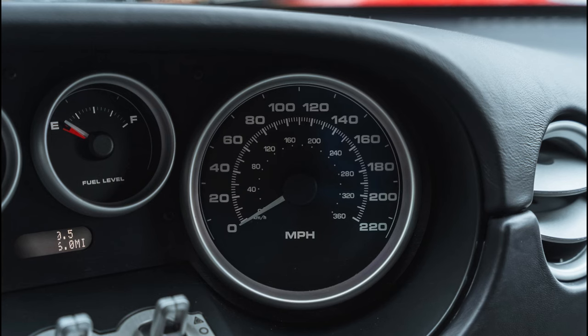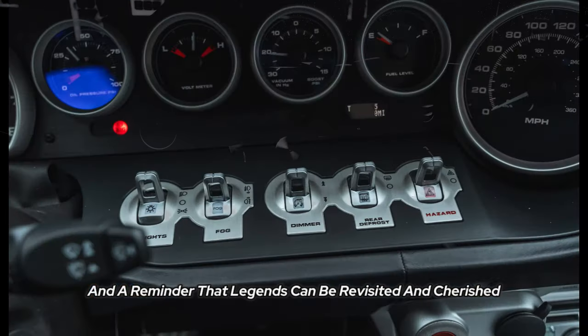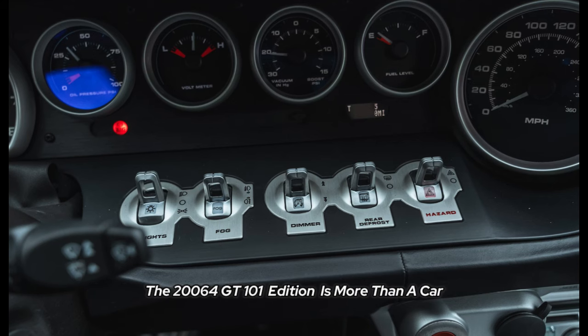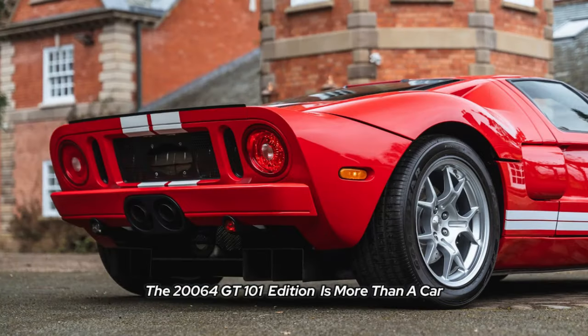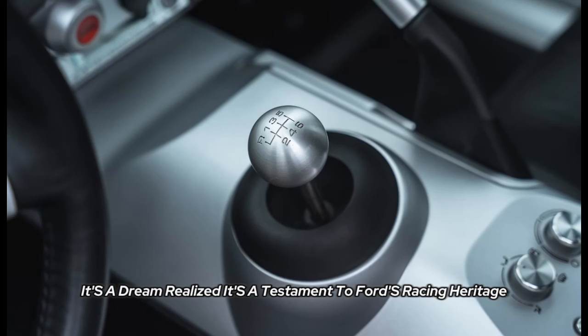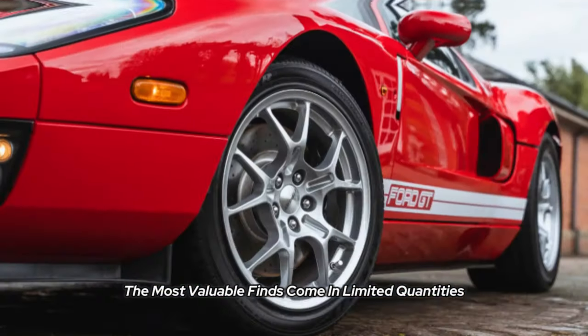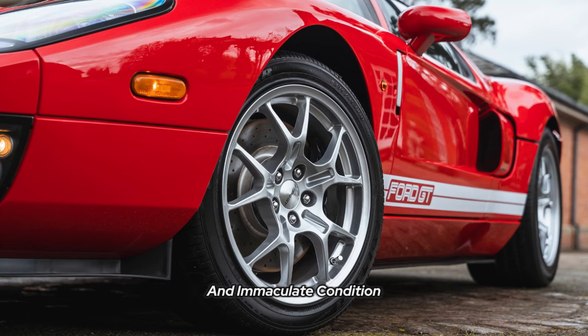automotive history. It's a conversation starter, a symbol of American muscle reborn, and a reminder that legends can be revisited and cherished. The 2006 Ford GT 101 edition is more than a car, it's a dream realized. It's a testament to Ford's racing heritage and a reminder that sometimes the most valuable finds come in limited quantities and immaculate condition.